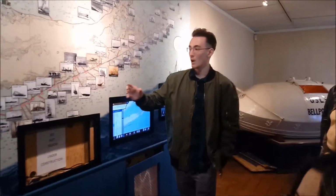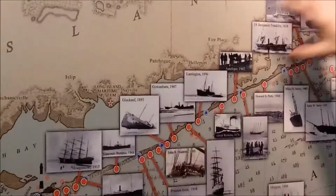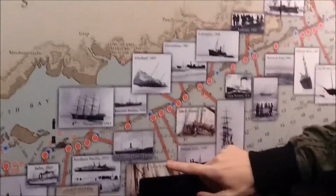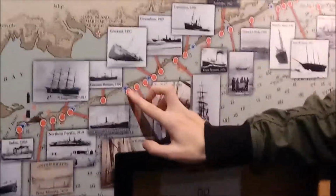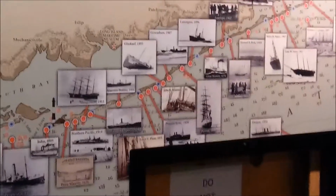Two shipwrecks we're actually going to talk about right now: here's the Long Island Maritime Museum on the southern side of Long Island. If you come down a little bit, you'll hit Fire Island, and then if you go a little east, you can find the Louis V. Place and the John B. Manning. They're both about 5 miles apart from each other, and these two shipwrecks actually happened on the same day, February 8th, 1895.